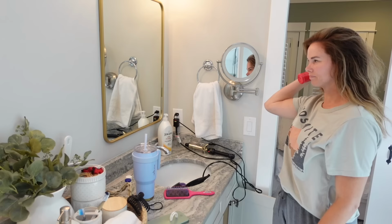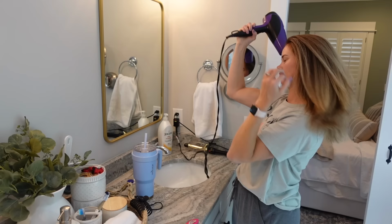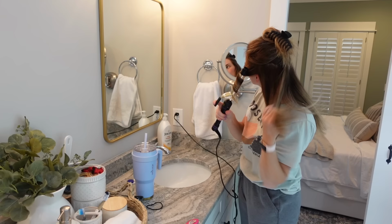Now I'm gonna go ahead and blow dry and curl my hair and then put some makeup on for the day. So like I said earlier, I had a few errands to run later in the afternoon, so I did take a shower and got ready, but sometimes I'll actually wait and take a shower at night, especially if I know I'm gonna be outside with the kids later or doing something that's gonna get me sweaty again. Then I'll just let my hair air dry overnight so I'm not always blow drying it.